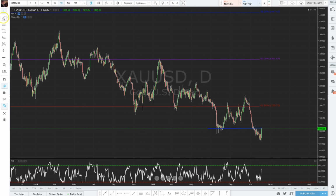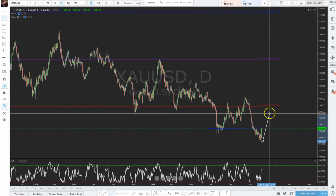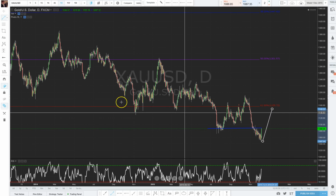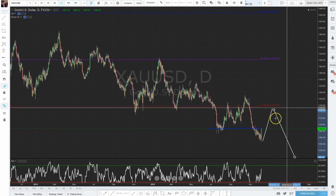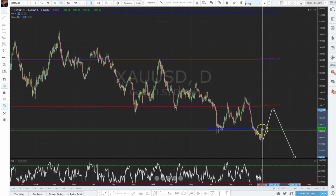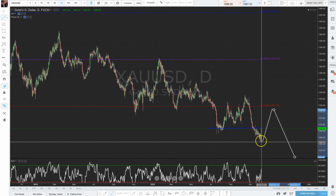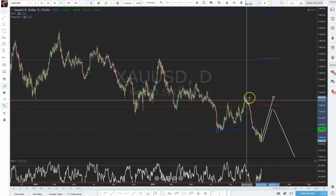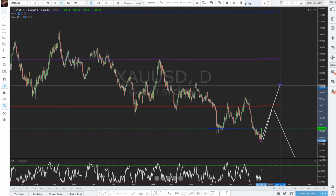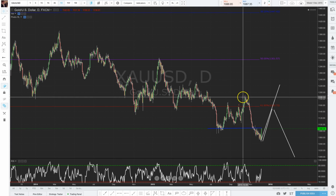So what we could see here is we had a big rally yesterday, which is surprising to me. We could see a move back up here to these levels, this structure level here, retest before we can resume back down again. Right? That could happen. Or we could see it roll over from here and go back down. The other possibility is that, depending on what the news is this week, we could see a move back up to break this structure level. If it breaks this structure level and continues up, then we're looking at a potential trend reversal. Right? So this week's actually critical for gold as well.